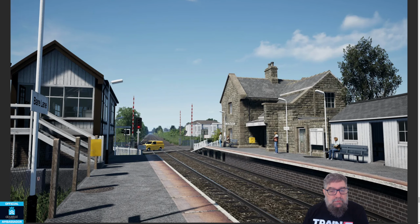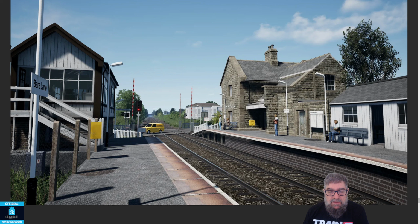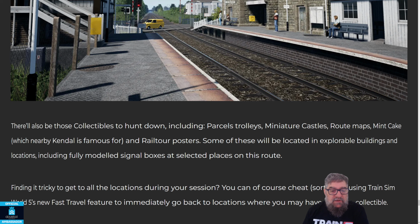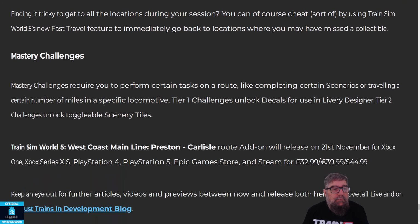What are the collectibles? We've got a shot of Bare Lane Station here. There will also be collectibles to hunt down, including parcels trolleys, miniature castles, route maps, mint cake, which nearby Kendal is famous for, and rail tour posters. What's that? 5. 1, 2, 3, 4, 5. Yep. Some of these will be located in explorable buildings and locations, including fully modelled signal boxes at selected places on this route. So you get to go inside the buildings and look for them, which is very cool.